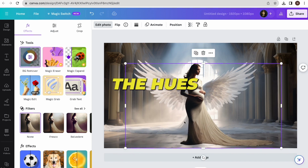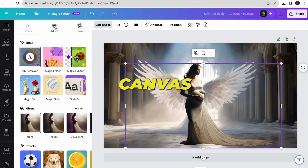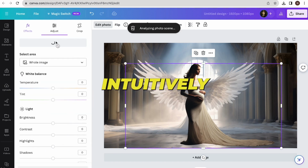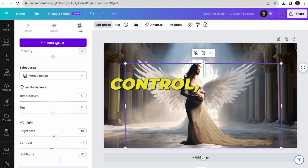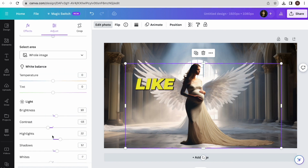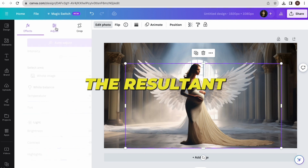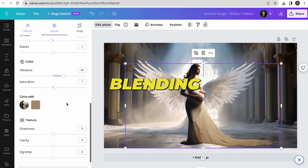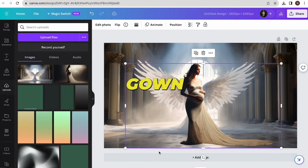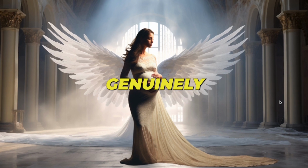To harmonize the hues with the backdrop, revisit Edit Photo. Canva's Auto Adjust tool intuitively tweaks color and luminosity to resonate with the backdrop. Impressive, isn't it? For those seeking granular control, manual adjustments like contrast, brightness, and highlights are at your disposal. The resultant visual is nothing short of spectacular. A pro tip: fiddle with the blending settings to ensure elements like the gown meld seamlessly with the floor. The final product is genuinely captivating.